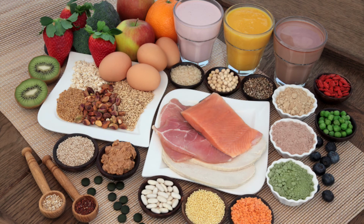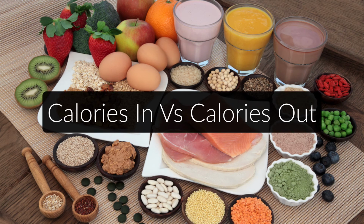When we look at the scientific fact, we can come up with a very simple equation that you're probably already familiar with. Calories in versus calories out. Your calories in are determined by your diet, meaning how many calories you consume on any given day. Your calories out are determined by a number of factors, most notably your metabolism, age, genetics, and exercise regimen, with the last being the only one that you can make meaningful changes to.